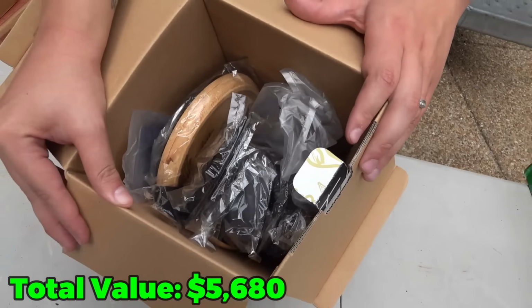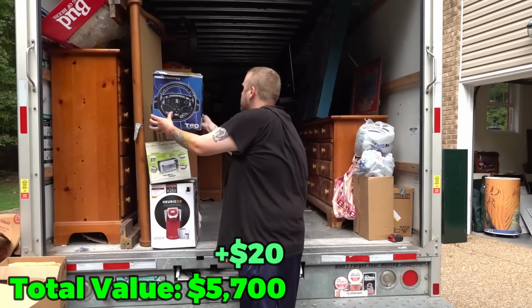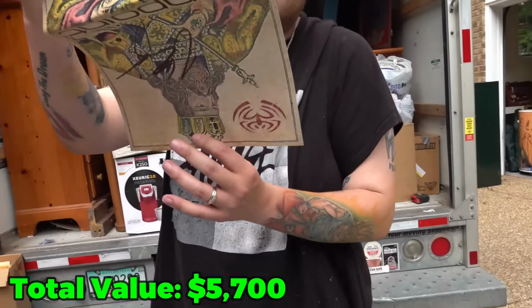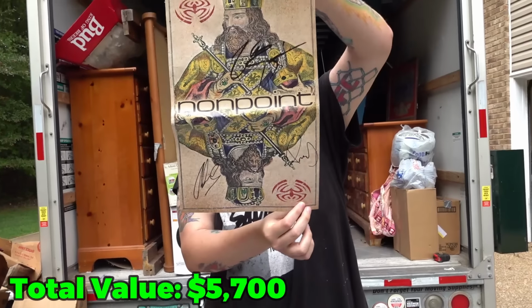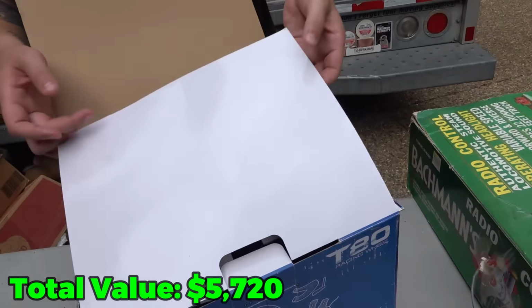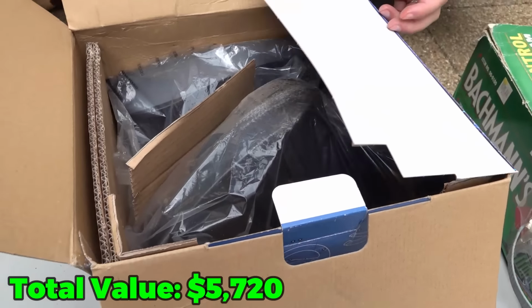No, look at that. Brand spanking new. Brand new set right there. And we have this PlayStation racing wheel. Oh, what is that on top? Some kind of signed something. Turn it over. It's non-point? A king card. Yeah, I don't know. That's what it says in the middle, non-point. So I wonder if it's like a band or something. That'd be my guess. It looks like a band poster. Oh, that's new. The PlayStation racing wheel is brand spanking new.